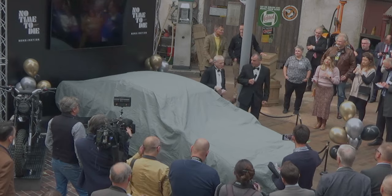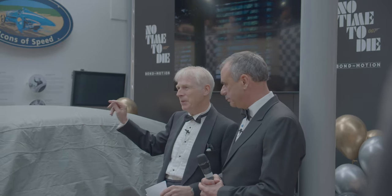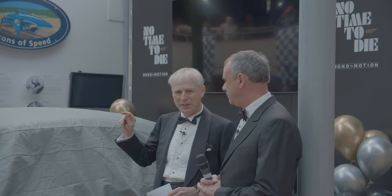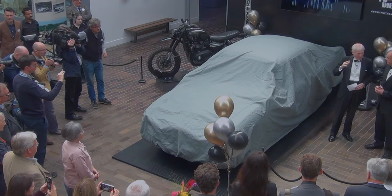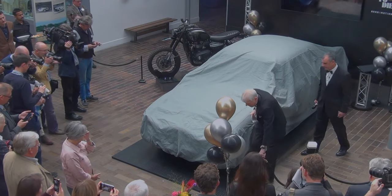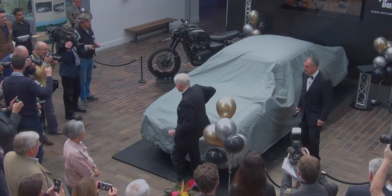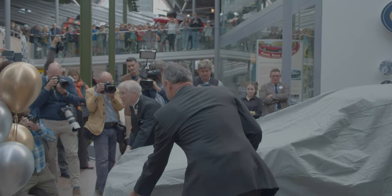Right, listen, I know there's more detail under the cover that it would be worth us talking about, but first of all, I would like to ask you to help me unveil the car, and then we'll talk a bit about the gadgets. Yep. So I'm going to go around this side. It's always a dodgy moment, this. Okay, here we go.